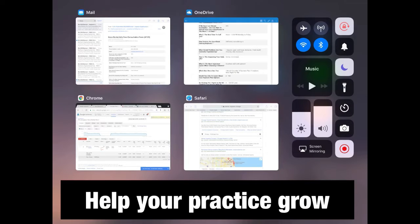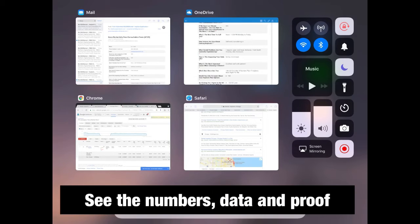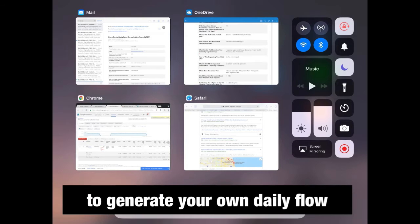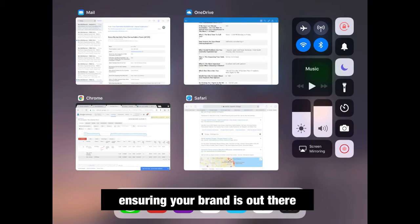We will keep this short, packed full of value and proof: numbers, data, and all sorts of things that will help your practice grow measurably. All right. You need patients in chairs. You need patients to fill chairs daily, and you need a predictable flow. You need to take your existing ad spend, which is your biggest and most powerful tool in your arsenal for ensuring that your brand is out there, and turn it into something measurable, right?